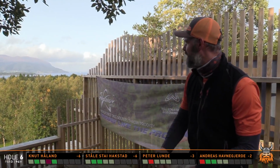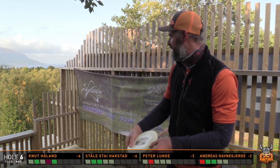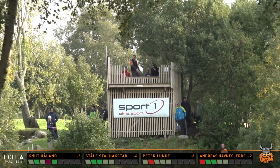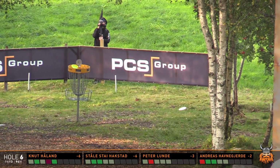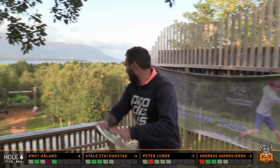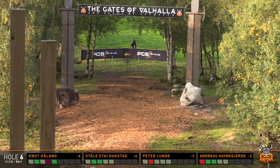And it's difficult on a hole like this because you have to throw down and flat. And a lot of these players are used to throwing on a slight hyzer. With the way the hole shapes up, you're not going to get that flip to flat because the disc just doesn't have enough time. And Ståle had a great shot, but he just had too much steam behind it. But I'm assuming that he'll take it from where it went out of bounds.